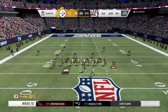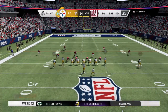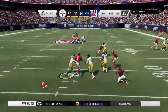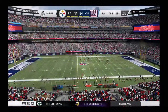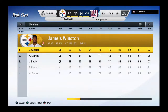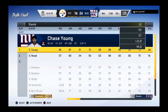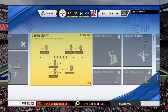So 2nd down and 10. Once again, they'll go from the 40. To the air again with Winston. And my goodness, another interception. It's Devin White, the linebacker. And his guys are going to have the football back as the 3rd quarter comes to an end.